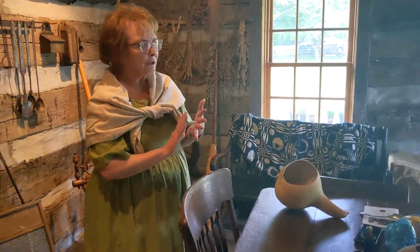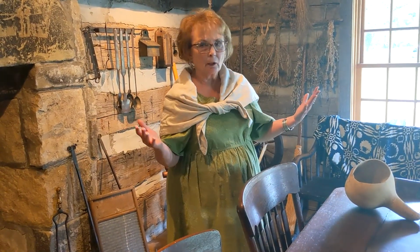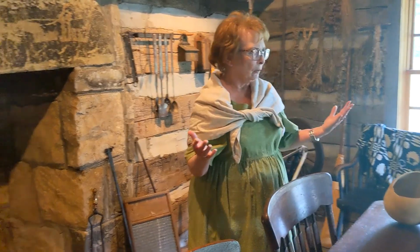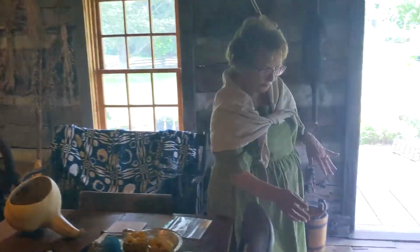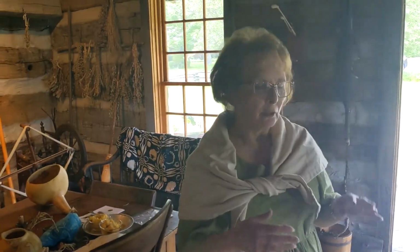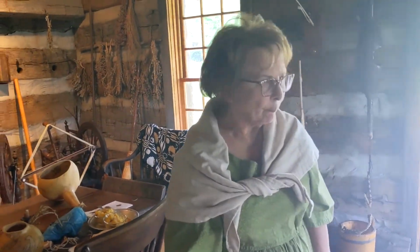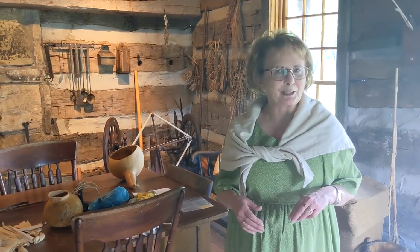So there's my fruits and my vegetables. Oh, where do I put these things? Where's my refrigerator? There is no refrigerator. So if we walk over here, there is a latch on the floor. If we lift that up, there is a root cellar. And anything that needs to be kept cold or preserved, we would keep in the root cellar. In the winter isn't so much of a problem, but in the summer it is.